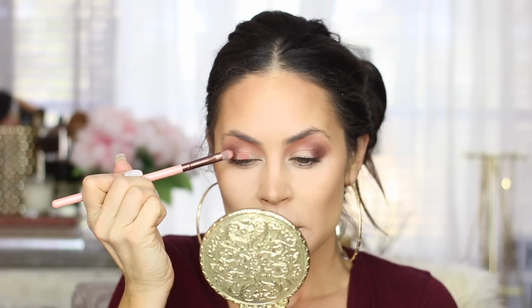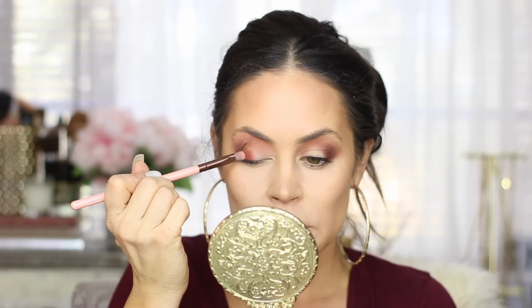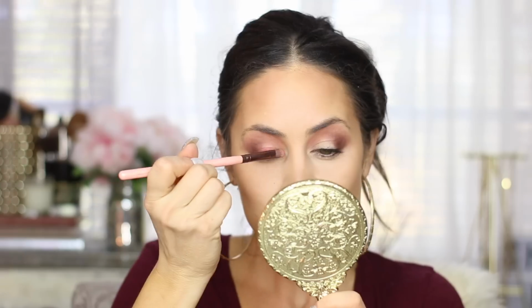So I think what I'm going to do is take this shade here called Attitude. It's kind of a coppery-ish shade. And I'm going to take it on a flat concealer brush. I'm just going to give it a little squirt of Fix Plus. Ooh, that's pretty.